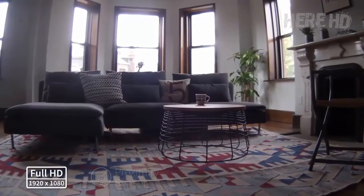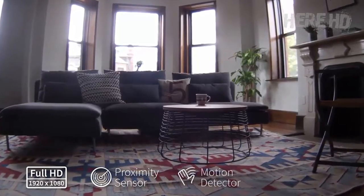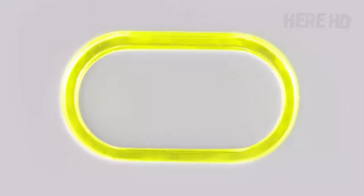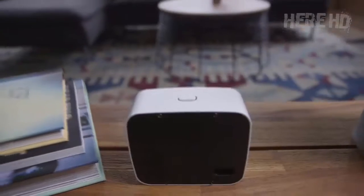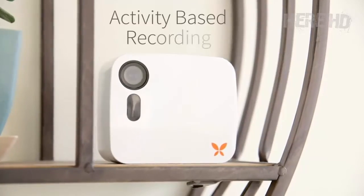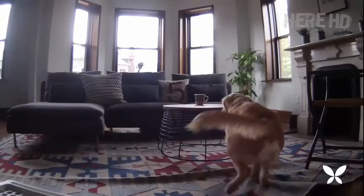Inside Butterfly is a technology to know what's going on around it. But at the heart of Butterfly is something unlike any other home security camera. A powerful computer that learns and makes decisions based on what it sees and hears. That way, it only records when there's something going on that you need to see.